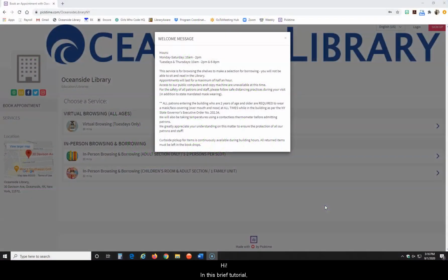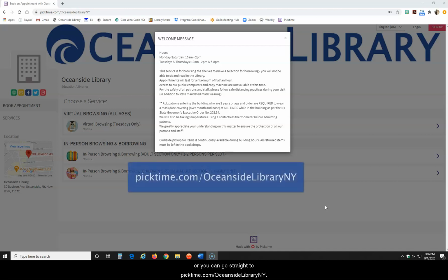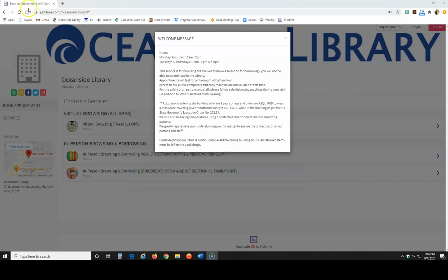Hi, in this brief tutorial I'll be going over how you can book your in-person browsing and borrowing and virtual browsing appointments. You can either navigate through our website, oceansidelibrary.com, and find the link, or you can go straight to picktime.com/oceansidelibraryny.